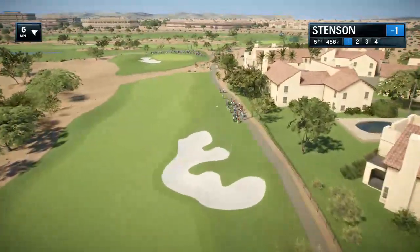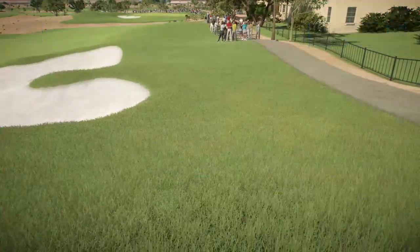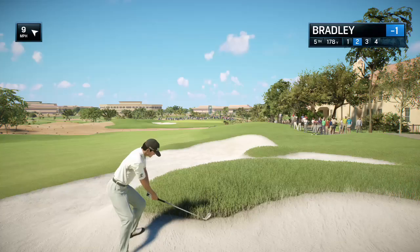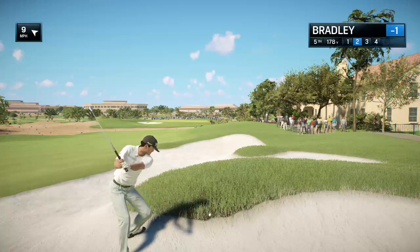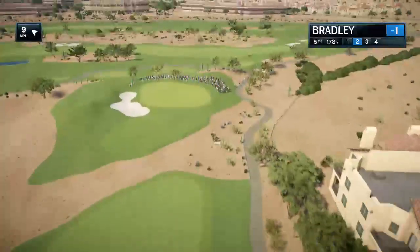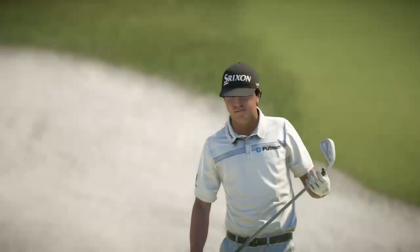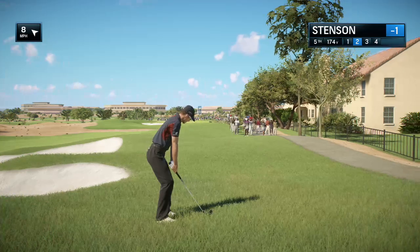Frank, this one's headed way right. And rough, trees, all sorts of problems on that right side. With that ball nestled down just a bit in that heavy rough. Second shot coming out of the rough here. Just trying to make clean contact from the rough.